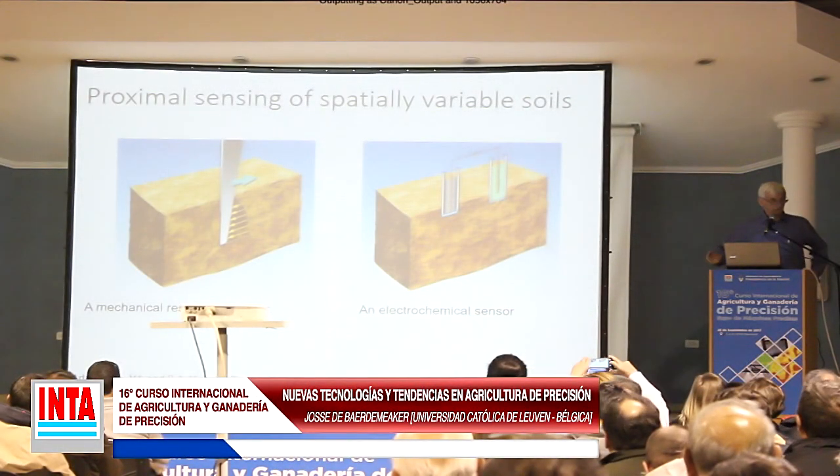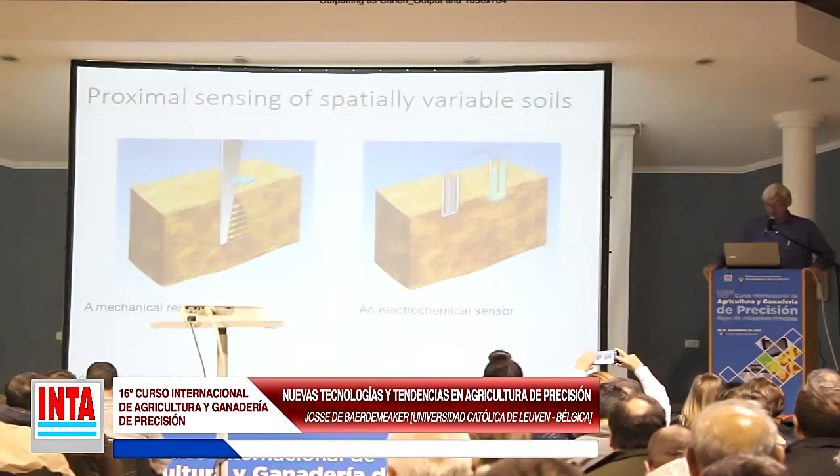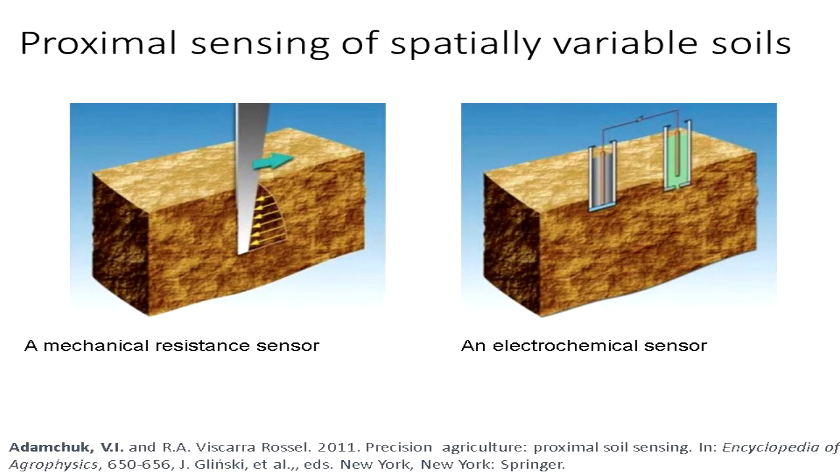Another one is on soil physical conditions, and there you have the soil mechanical resistance sensor or an electrochemical sensor is another addition that has been explored lately.